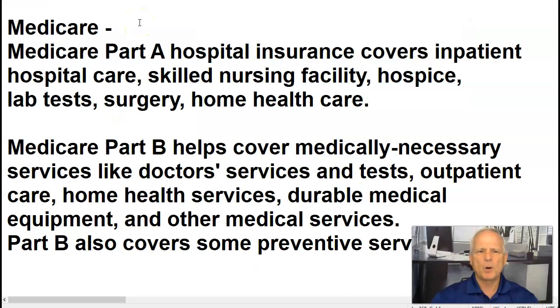What's the difference in Part A and Part B? Part A is hospital insurance, covers inpatient hospital care, skilled nursing facility, hospice, lab test, surgery, home health care. Part B, which is the part that's going to be $148, helps cover medically necessary services like doctors' services and tests, outpatient care, home health care services, durable medical equipment, and other medical services.